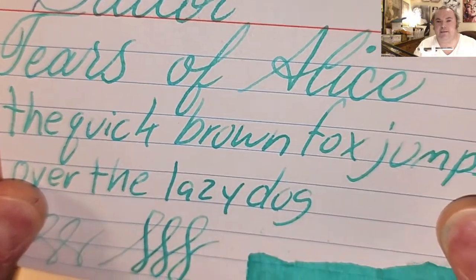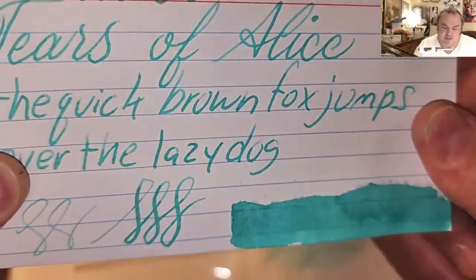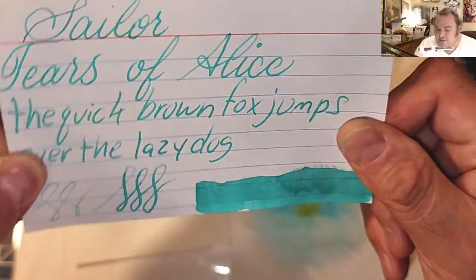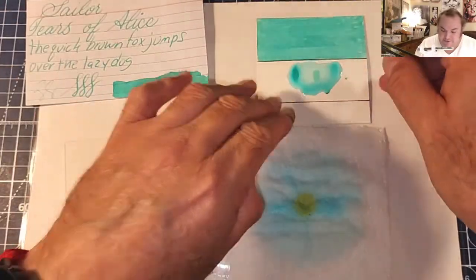Alright. Here is our ink of the day. This is kind of a tealy, bluey, green. It's like a very light teal color.